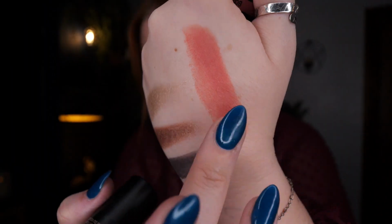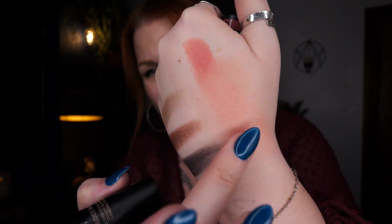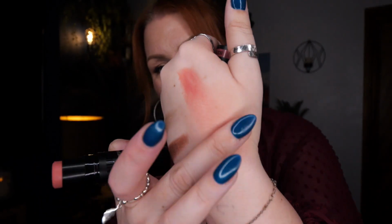Yeah, this is pretty. Look, that's really pretty. I like that. Let's try it. There you go. That is really pretty, isn't it? Blended out for you. So a multitasker, you can use as a blush or a lipstick. Yeah, that is a really pretty colour. I like that. So from the looks of it, we'll all receive this shade. So we've got a Nudestix Multitasking Face Balm.